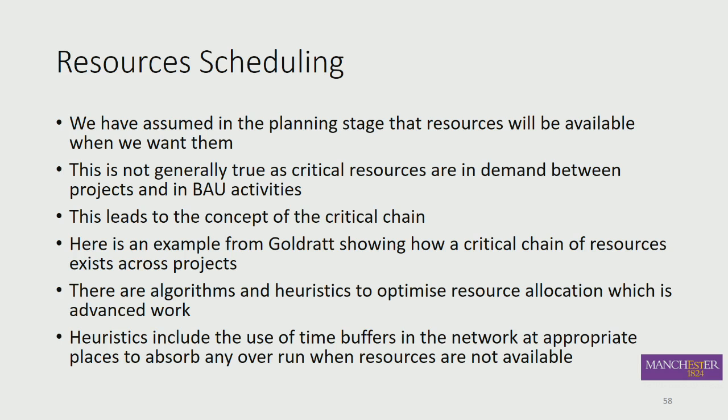So this guy Goldratt came up with this idea of a critical chain. So what does that mean? Goldratt was all about saying, look, if we don't manage the critical path, if something goes wrong, the whole project will be delayed. We've got no float. But hang on a minute, there are other projects going on, and they're all using specialist design resources. Let's say they're all using specialist designers.